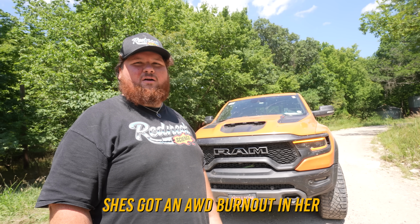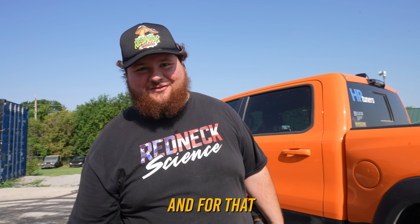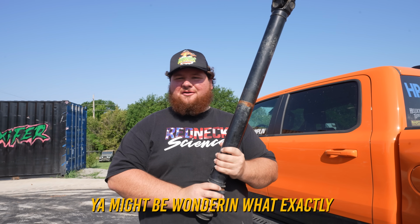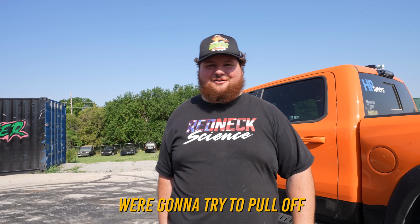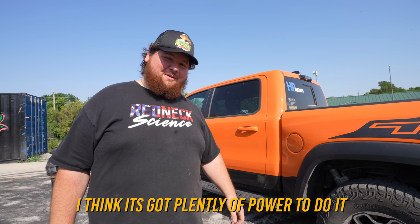She's got an all-wheel drive burnout in her. Okay guys, there's one final thing I want to pull off of the TRX, and for that, we're gonna need this. This is the front drive shaft. You might be wondering, what exactly do we need four-wheel drive for again? Well, that's because we're gonna try to pull off an all-wheel drive burnout with this thing, and I think it's got plenty of power to do it.